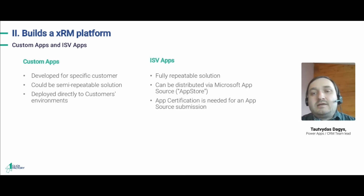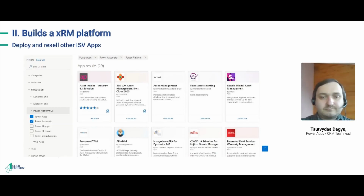And again, as it was before with the XRM, you don't need the full CRM. You can do it with a much cheaper license directly on Power Platform and Dataverse. Okay, just a screenshot from AppSource. Let's say a couple of apps which are coming, and also something from our region. I see some ISVs already deploying and distributing apps through AppSource.